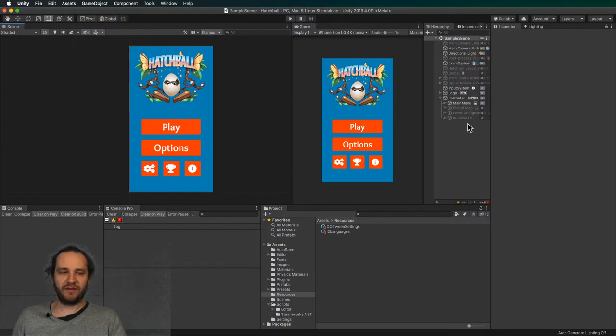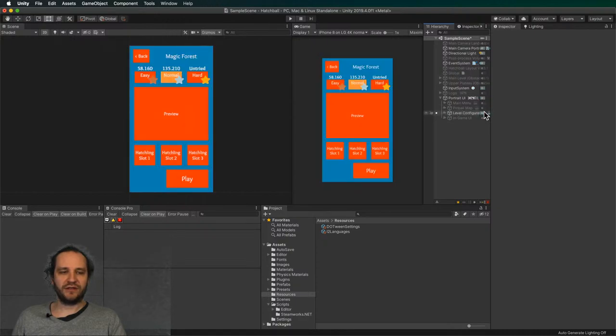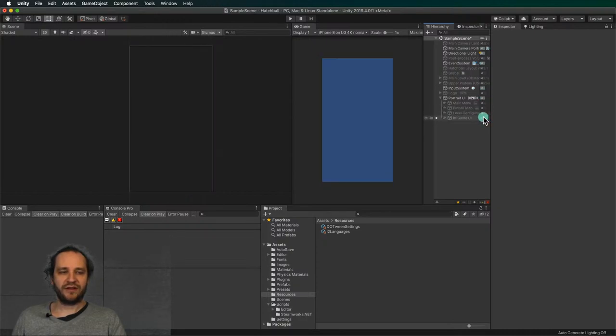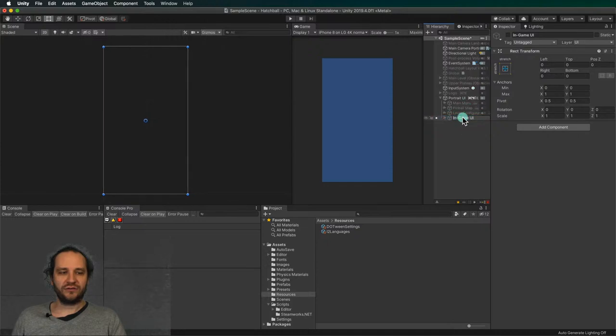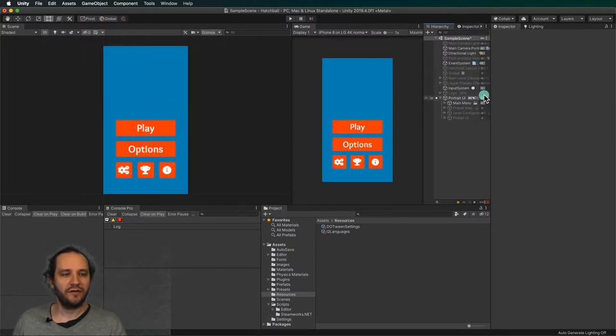At this nice point, got a main menu, got the pinball map. Other level configuration, that was the nicest one. And of course we got the in-game UI, which I should call pinball UI, because it's not in-game, because there's two games.